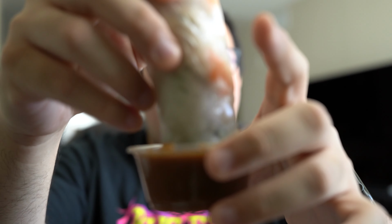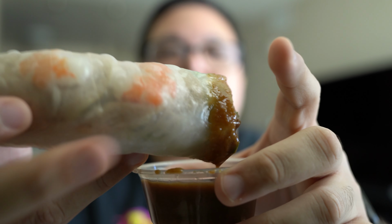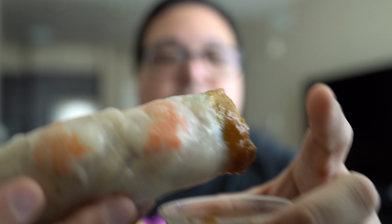Here's the peanut sauce. I like to just straight up dip it in because I think it adds such a depth of flavor. And here we go. That peanut sauce is so good. I don't taste any mint in this, but the lettuce and the whole combination is just so refreshing.